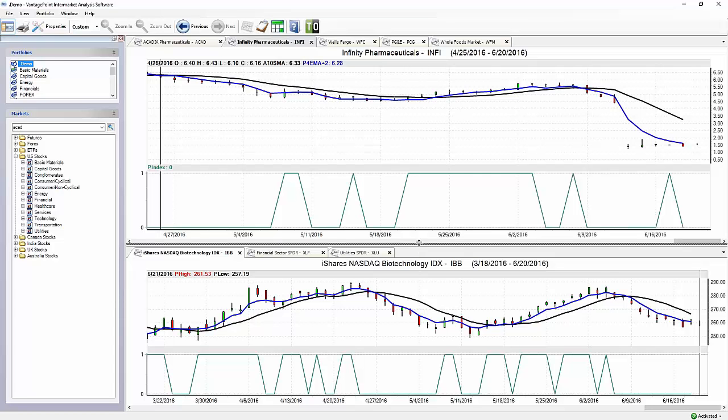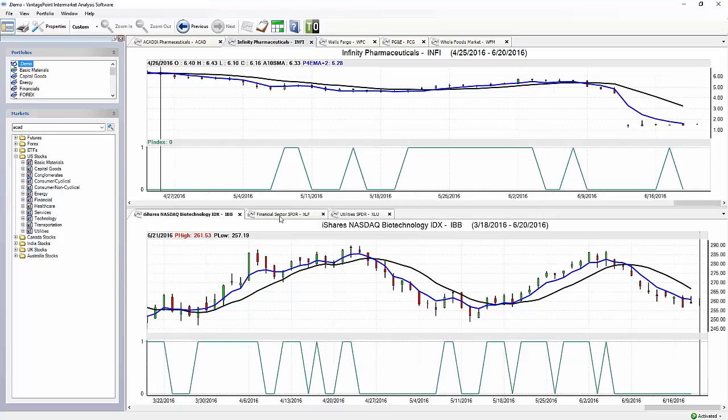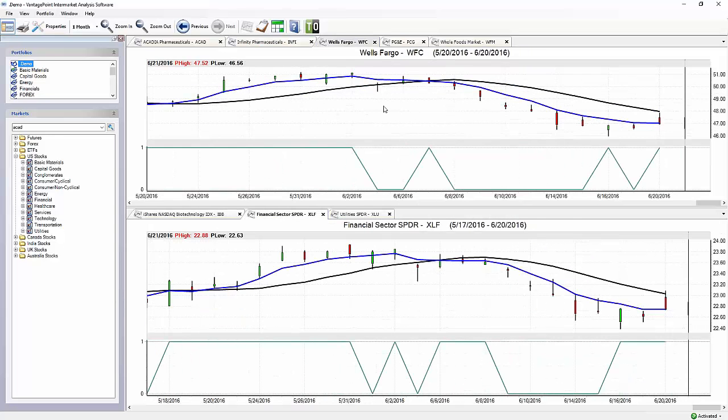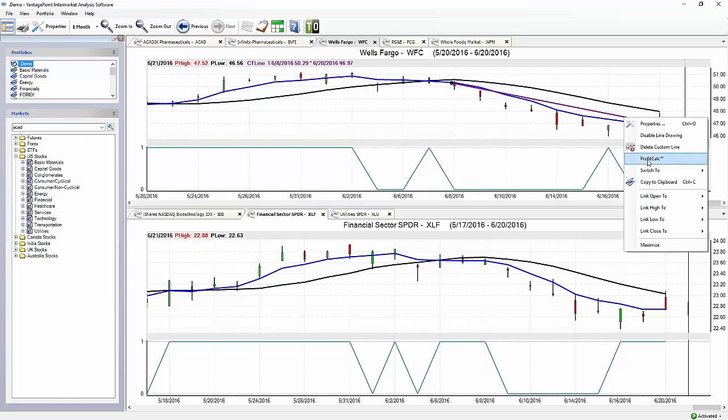Now, over the past couple weeks, we've actually seen the financials taking quite a dip here. We see the financial spider here. We have a crossover, blue line moving below the black line, forecasting that direction lower. A little bit of short-term strength coming in here, but direction clearly to the downside, and getting a pretty nice decline in Wells Fargo stock over this time period as well.